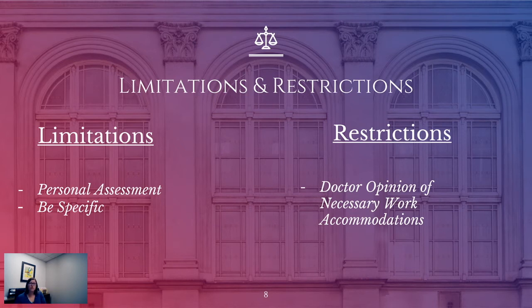And ask your doctor for a specific letter, possibly, as to what he or she thinks your restrictions are. Just having a doctor write, Mary Jones cannot work, that's not going to get you anywhere. You want to be as specific as you can be in these reports and in writing, explaining what your own issues that you're having are.